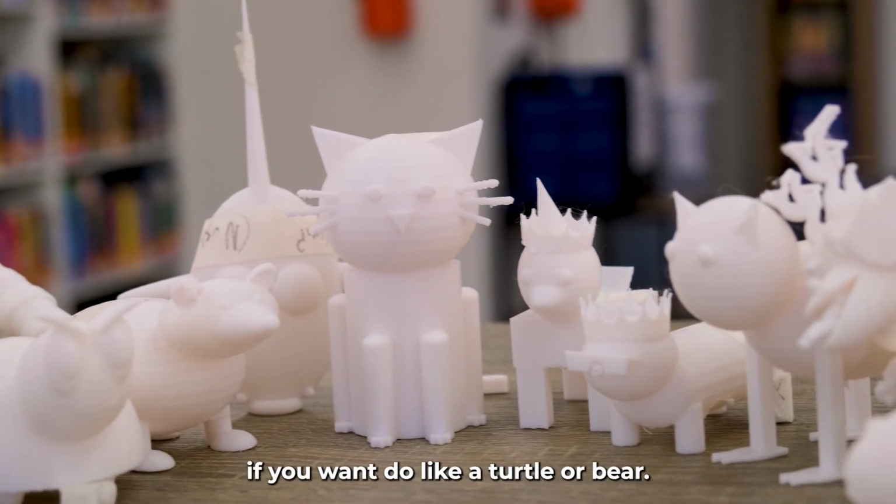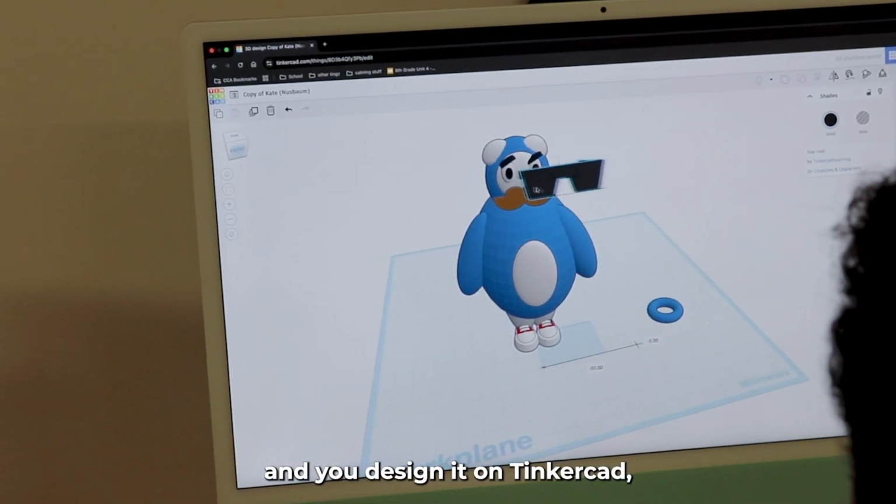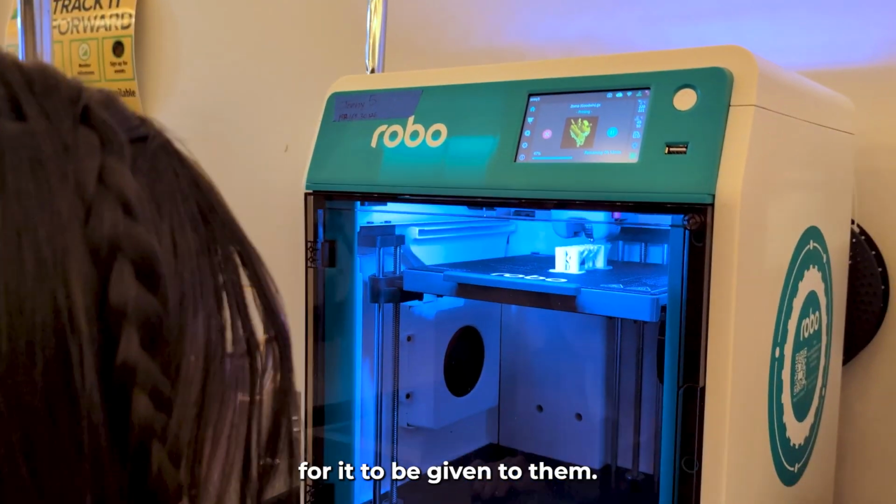Like you choose if you want to do like a turtle or a bear. And then you have the name of the kindergartner and you design it on Tinkercad. And then you send it to the 3D printer for it to be printed to be given to them.